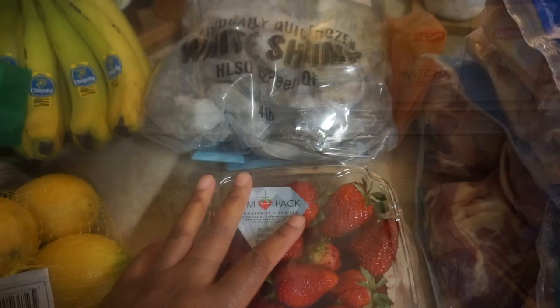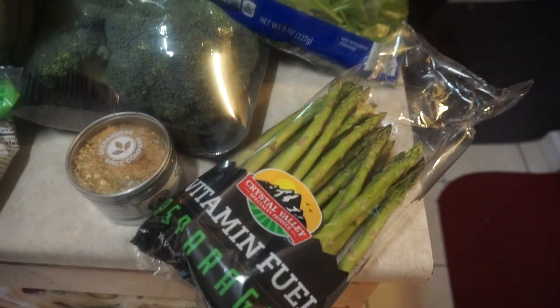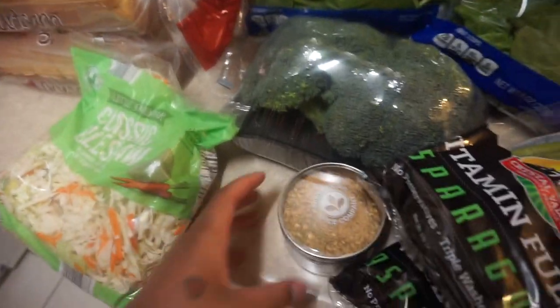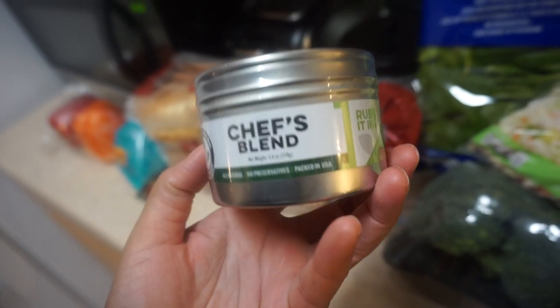Oh my gosh. Well, fruit this week, all I got was strawberries, bananas, avocados, and lemon, asparagus, spinach, broccoli. Hey Nina. Coleslaw. Some seasoning. This is the chef blend.